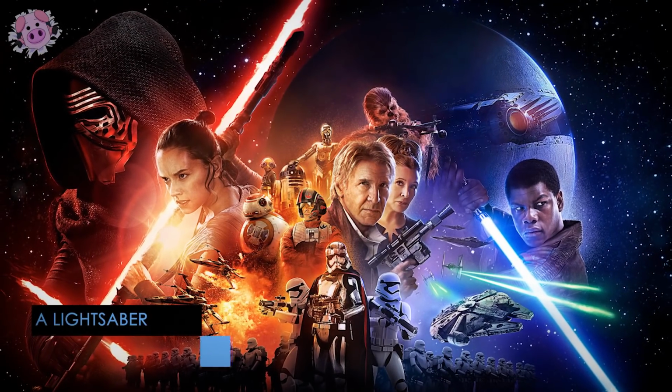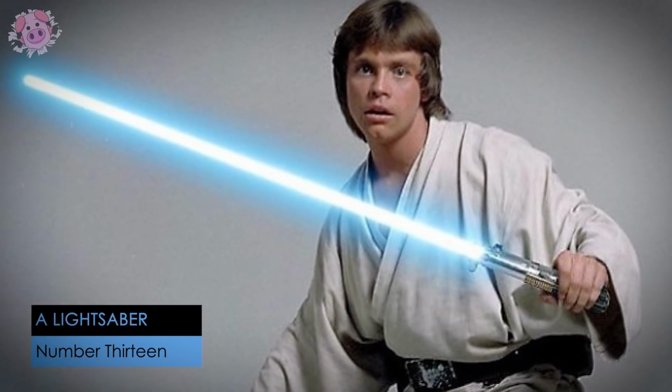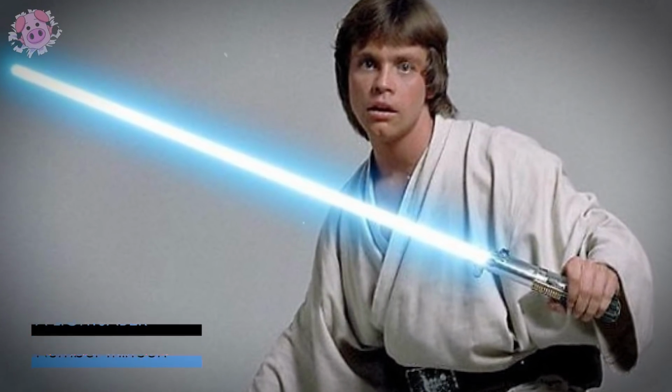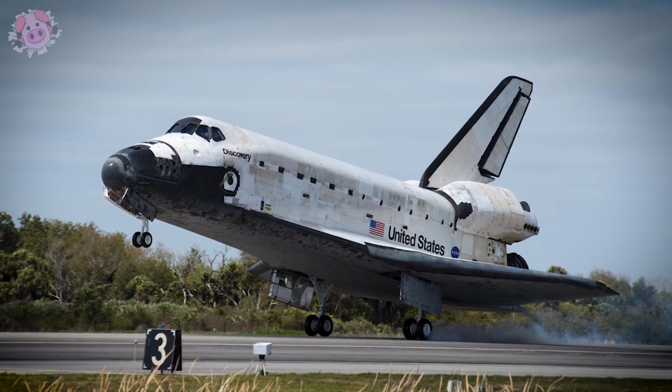To honour the 30th anniversary release of Star Wars, the prop lightsaber used by Luke Skywalker in Return of the Jedi was launched into space. This beloved prop was aboard the Discovery in October 2007.